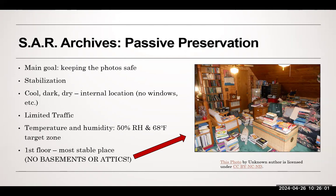If you're going to store them, it should be in a cool, dark, dry, internal location with no windows that sees limited traffic. Temperature and humidity around 50% relative humidity, and she actually recommends a 68-degree target zone for temperature. And the most stable place would be on the first floor. So the arrow is pointing to no attics and no basements.